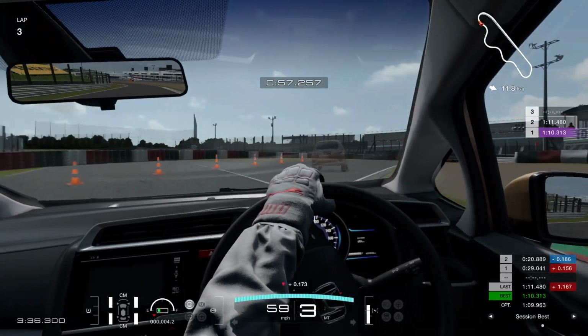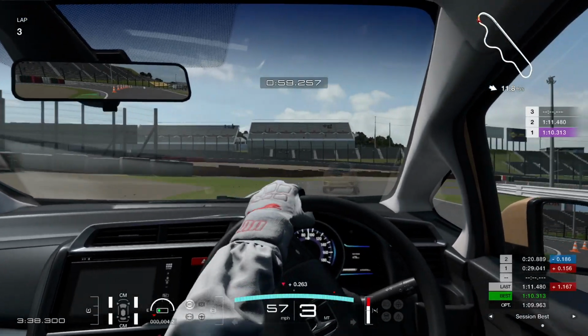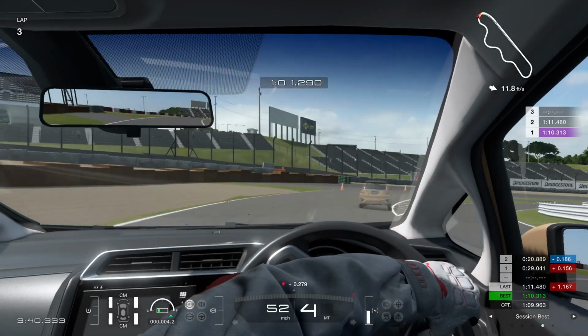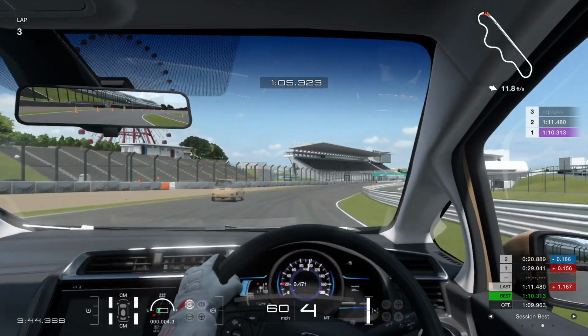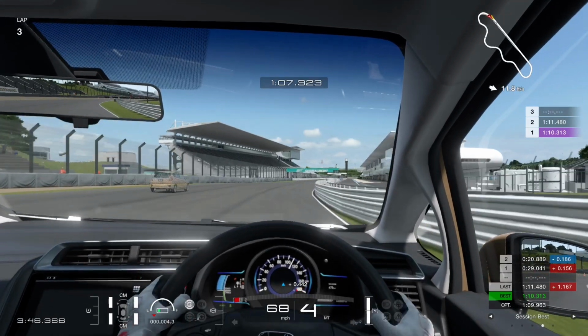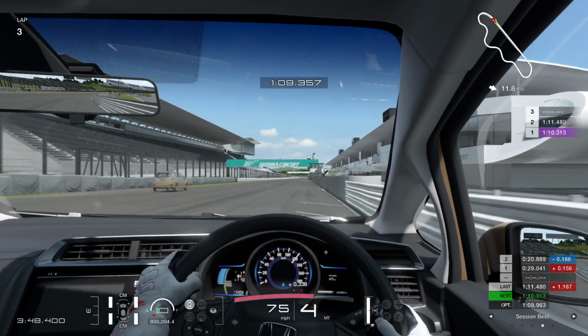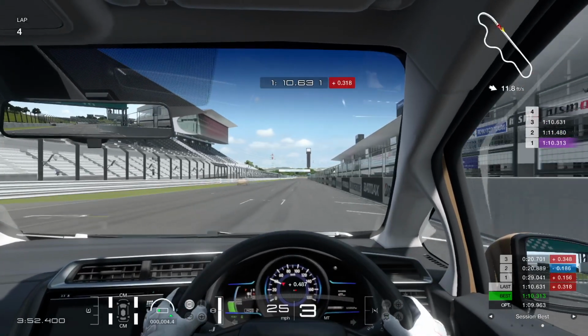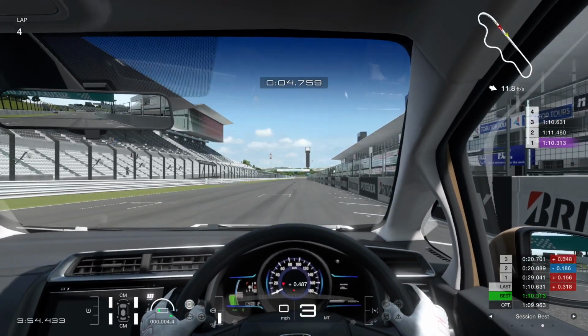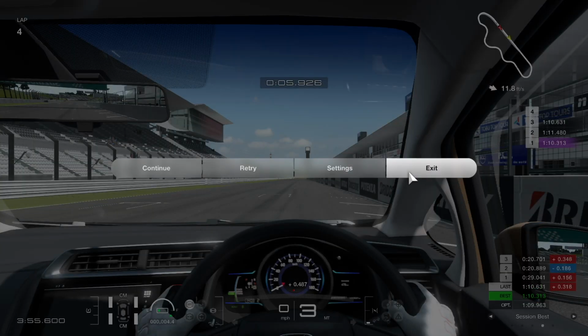Alright, last turn, let's downshift again to that power band. Come on, Honda Fit. Oh, we're not gonna get anything. Alright, optimum would have been a 109.963. We did a 110.313. I'm not gonna lose sleep over a bad time with this car.